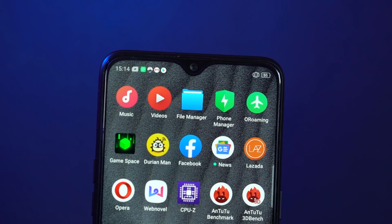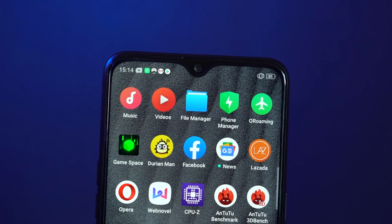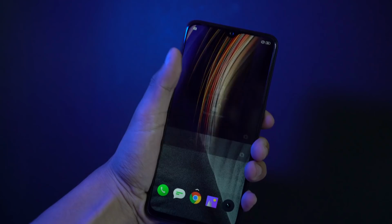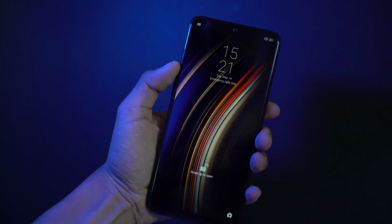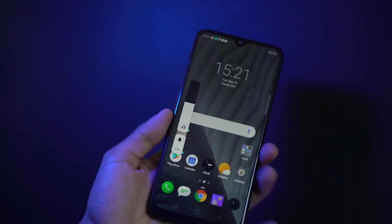We get an IPS LCD panel with a resolution of 2340 by 1080. Text and images are crispy, contrast and colors look pretty nice, viewing angles are good as well, and brightness is adequate even for direct sunlight. It's also great that we get Gorilla Glass 5 for some extra protection.